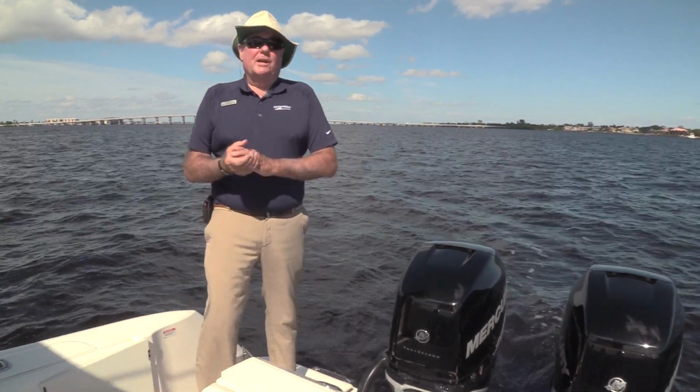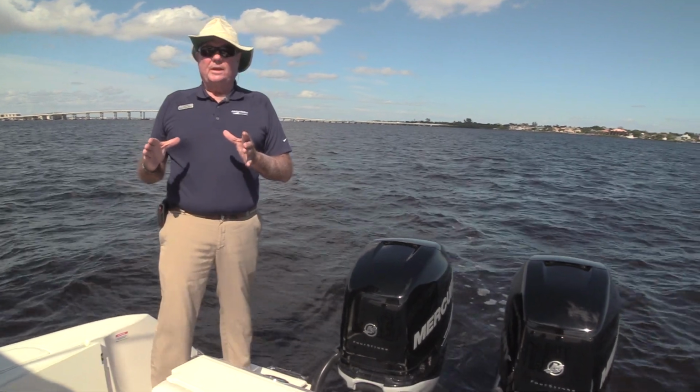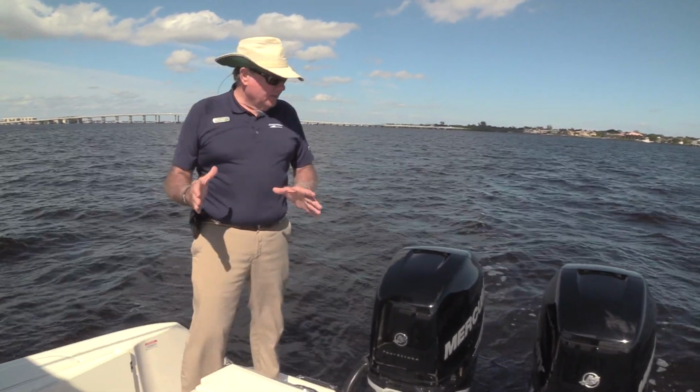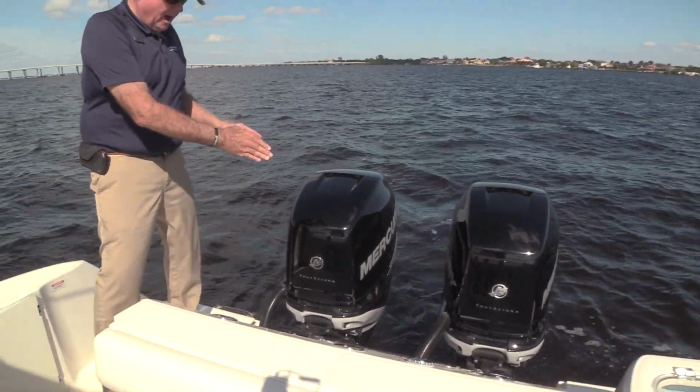Hi, Franklin Pillsbury with MarineMax here in Fort Myers, and I've got a dynamite 2012 Boston Whaler 320 Outrage. This is a wonderful boat, pair of 300 horsepower, 4-stroke Mercury Verados.